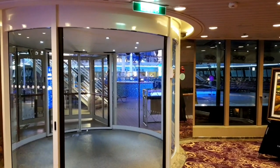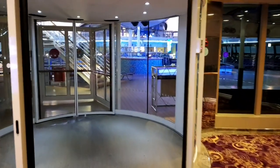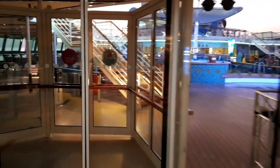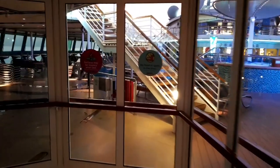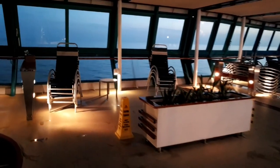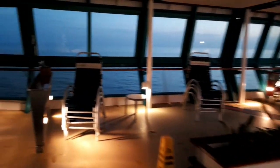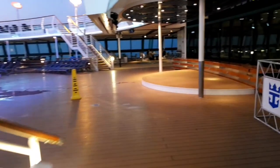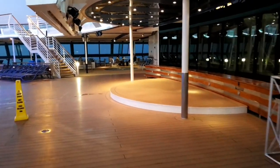Okay, so we're now on deck 11 and we're just going to go outside into the pool area. Now this is the open pool area, and you can see on here in the outside area we have table tennis tables, and the guys are still putting the chairs out this morning, so it's still quite early. It's just before 7. And you will see some background, hear some background music.